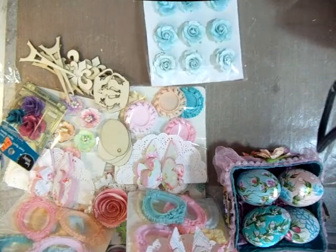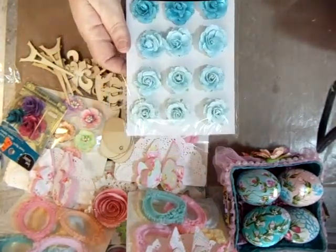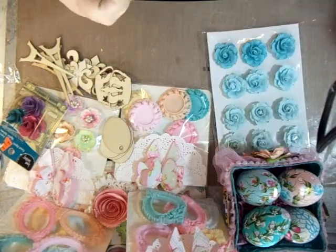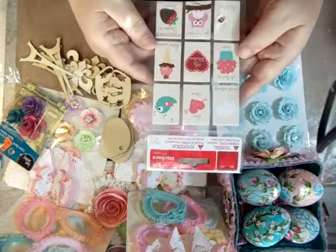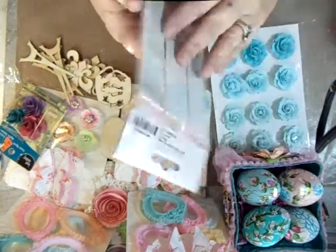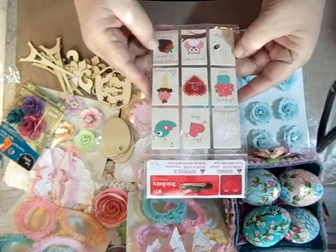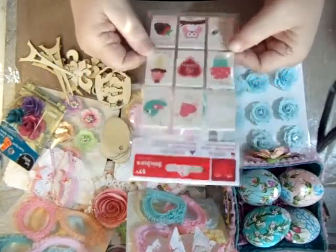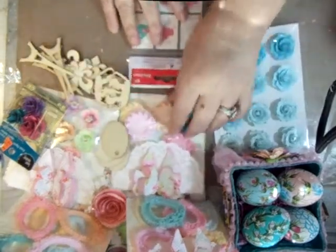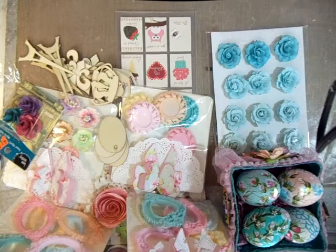Oh, look at these flowers. Oh, God, the flowers are gorgeous. She has such good taste in colors. Oh, I tell you. Oh, look at these. Cute. These things are perfect for doing pocket letters. I'm going to get a lot of use out of these. Thank you so much. They're little stickers. Cute, cute. Let's see what else is in here.